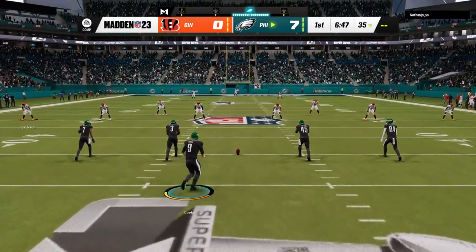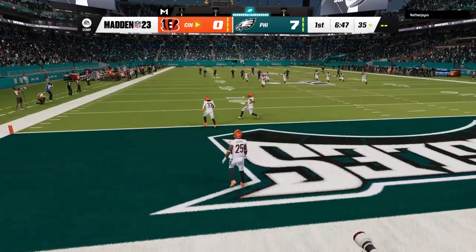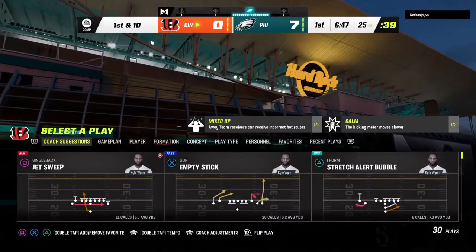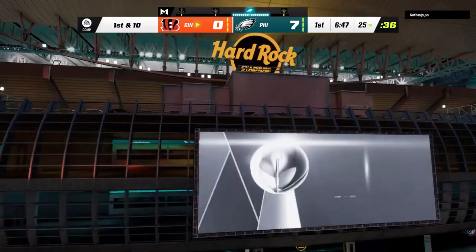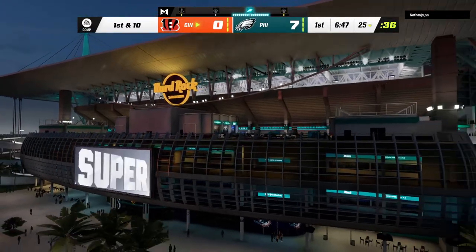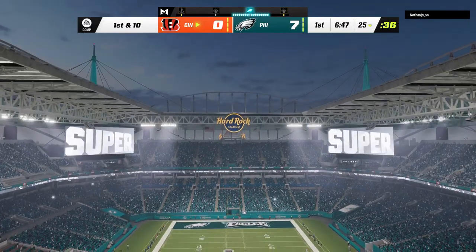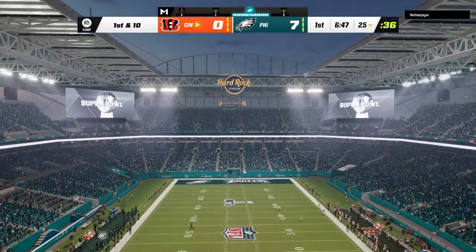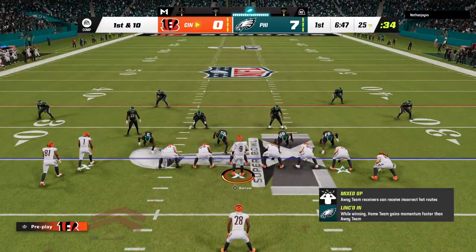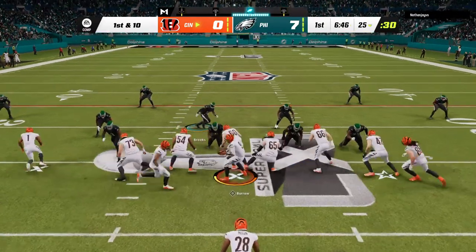So they throw the pick six. They'll get another shot at it now as this one's in the air. And this will not be returnable. It's out of the back of the end zone for a touchback. The Bengals drive about to get going. They trail early on in this Super Bowl as they come up first and 10.